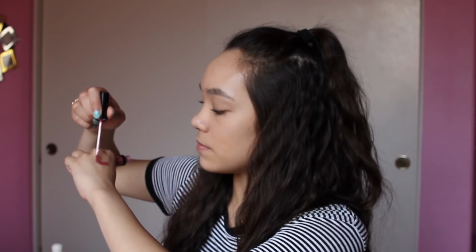I'll do a quick swatch on my hand. Ooh, it's kind of darker than I imagined it to be, but it's still a really pretty color. It has a little shimmer. It's mattifying right now.